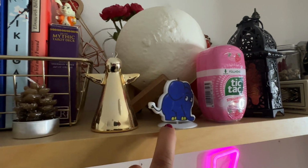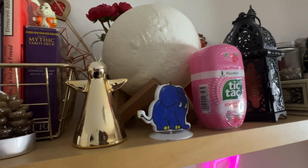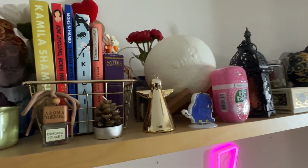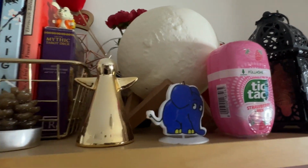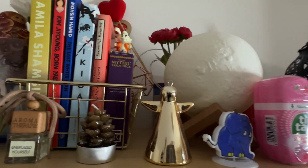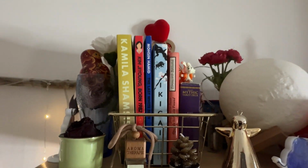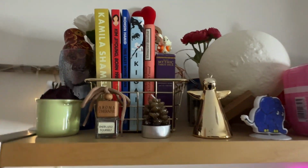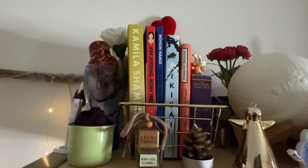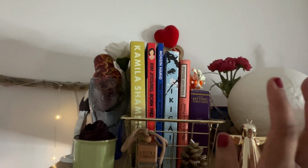A random elephant candle here. This was actually from one of my Islamic birthdays that I was celebrating recently. I got myself 3 cakes because I officially turned 30 according to the Islamic calendar. So we got 3 cakes and 3 candles. I've got a random arrangement of books here. Some of my favorite authors actually, and some randomness in the mix. And again, I have another tarot deck here.